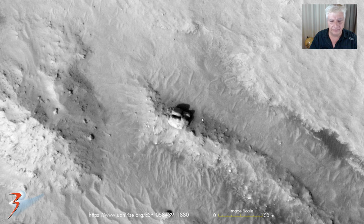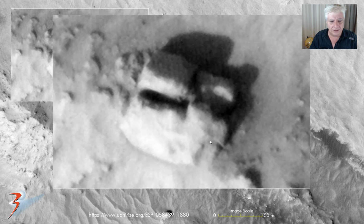There's the first one, looks like two interlocking blocks that have moved apart, and these measure about 20 by 50 meters, and up close you can see what looks like a part that's been cut with right angles over here, and then this piece lying to the top. Looks almost as if they were interlocking at some stage. Got straight edges to these, and plenty of right angles to those parts as well.